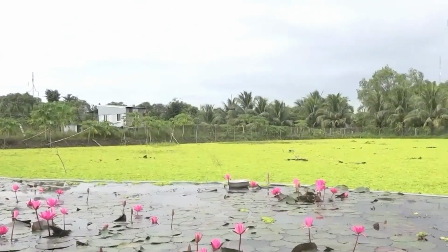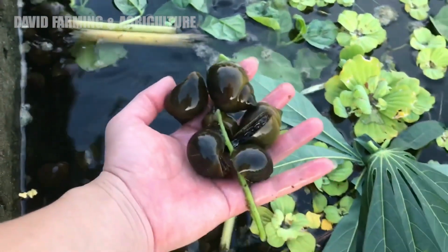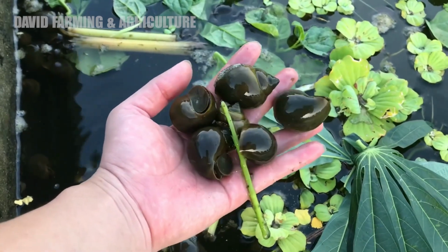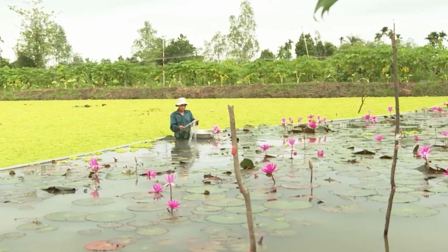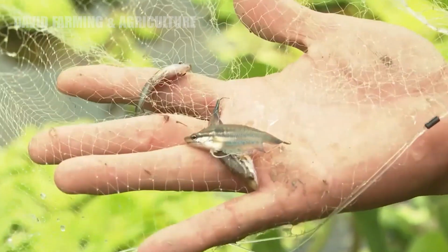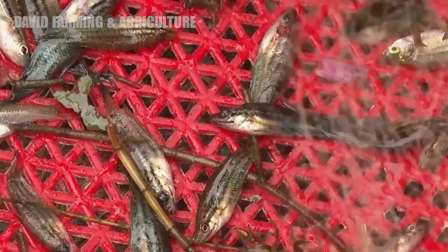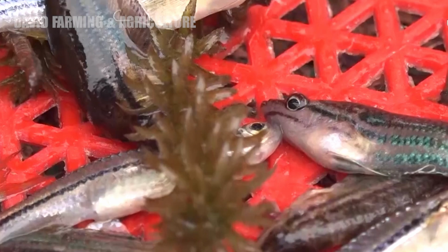In addition to raising snails and growing water lilies, many households also stock climbing perch fish. These fish are easy to raise, thrive in still water, and don't compete for food with snails, making them ideal for co-culture. After 3-4 months, the fish can be sold at 80,000–120,000 VND per kilogram, providing extra income with minimal additional costs for farmers.